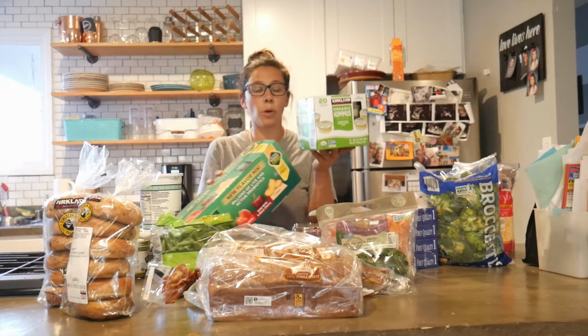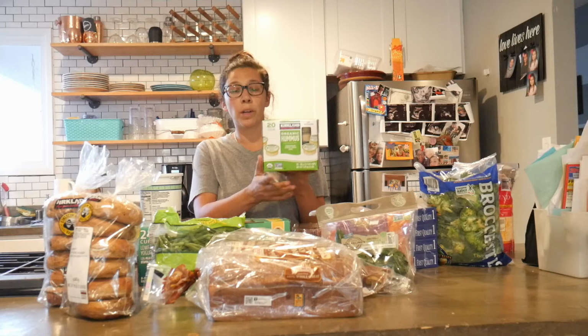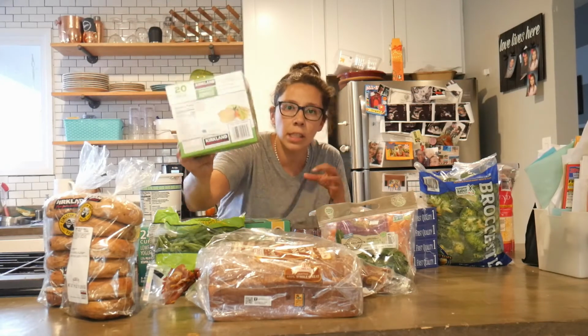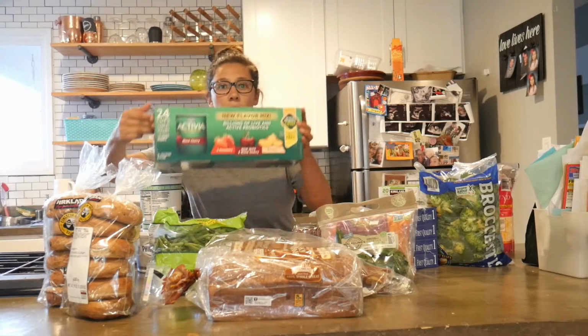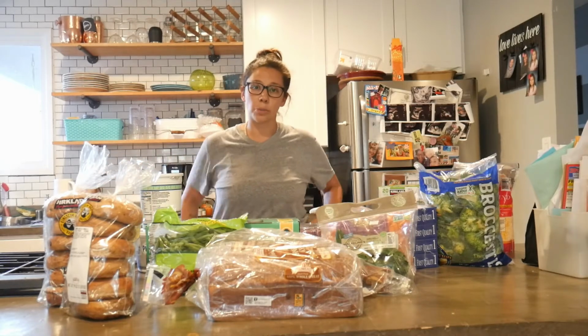And then these two. So I always get hummus, but today I found out that Kirkland came out with their own individual boxes. I don't know if you can see it. They're just little cups of hummus, which is great for lunch boxes. And then yogurt. We go through yogurt like candy. My kids each eat at least one a day.